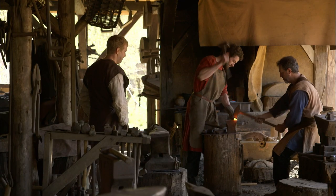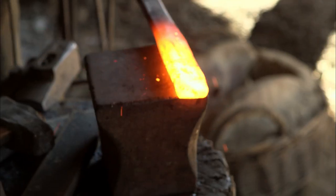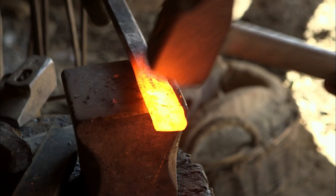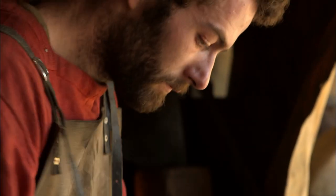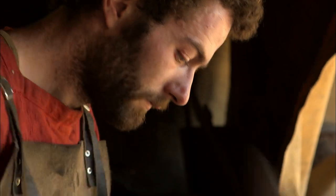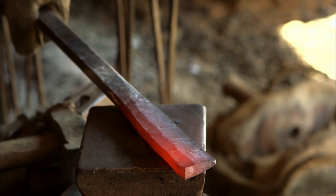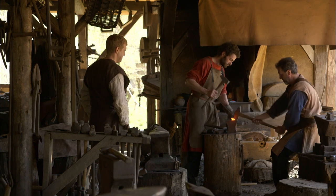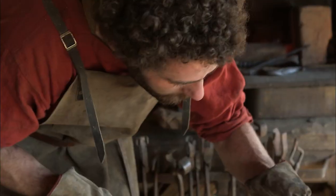Perhaps the most essential part of the blacksmith's role was keeping the workforce equipped. The stonemason's tools become blunt after a few days' work. Without a blacksmith to sharpen them, all the stone cutting on site would come to a halt in less than a week. Because iron and steel were so costly, tools needed to last as long as possible. But today, the blacksmiths are making a new side axe.